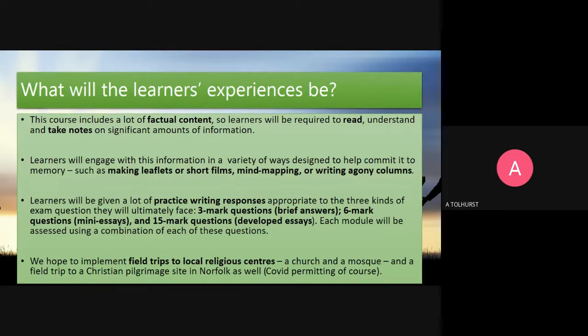The learner's experiences will include getting to grips with a lot of factual content. There's a lot of reading, there's a lot of taking notes, there's a lot of retaining information in RS GCSE. In order to support that, we ask learners to engage with information in a variety of ways to help them commit this to memory. They might be asked to make leaflets, short films, mind maps, or even do creative writing based on the ideas that they have explored.